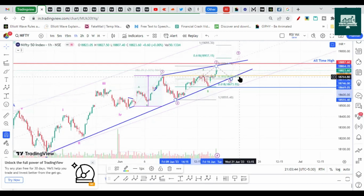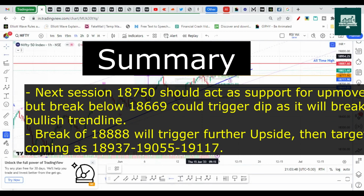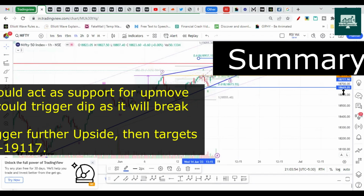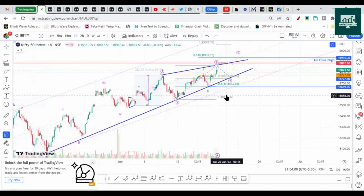So watch out these levels and let me know in the comments if you have any doubts. I'll add the summary here, what we need to look for. So these are the two important levels, 18,669, and on the upside 18,937 to 19,000. So these are the important levels that we need to look for.